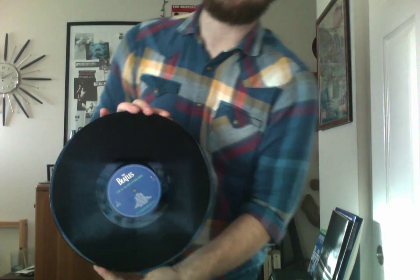Now I haven't listened to this yet, so when I do, I'll do a proper review of the record. But I'm sure it sounds pretty good. I'm sure it's going to sound a little bit better than the CD. I hope it does at least. If not, the CD sounds excellent. So, worst case scenario, this is a fantastic collector's item.